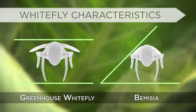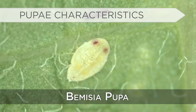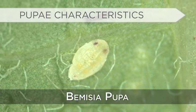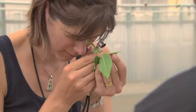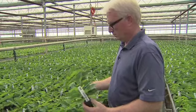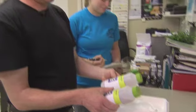Greenhouse whitefly pupae are white with straight, elevated sides and a fringe of wax filaments around the edge of the pupal case. Bemisia pupae are yellow with reddish-colored eyes, oval in shape, and have fewer, long, waxy filaments. Accurate identification of these insects in your greenhouse will facilitate targeted biological control.